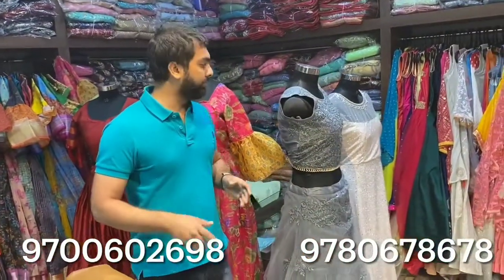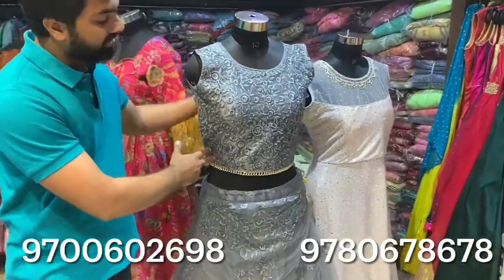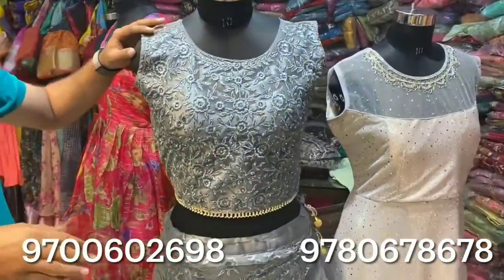As far as I have shown you my customized dresses collection, friends, now I am going to show you some of the designs that we get from traders, and from so many other suppliers. This one is a crop top, as you're going to see. This is gray colored, and we also have a red color in this.